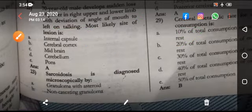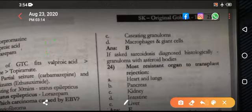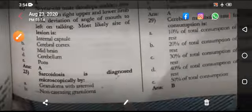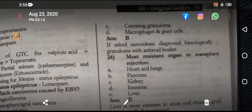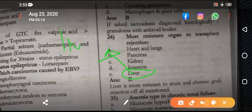Next, sarcoidosis is diagnosed microscopically by. What is the difference between microscopically and histologically? In histologically, you give the stain. In microscopically, you may or may not give the stain. So over here the answer is B, that is non-caseating granuloma. Yes, non-caseating granuloma. But if it were about histologically, then caseating granuloma, you need stain. Most resistant organ to transplant rejection is liver. Why? Because it produces inhibitor substances, and that actually inhibits that reaction.